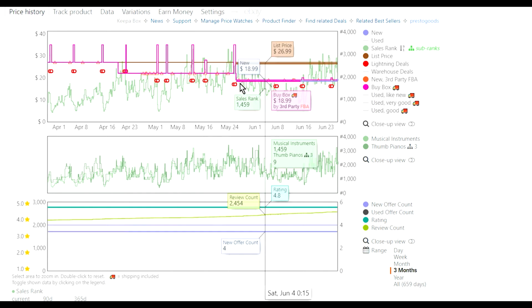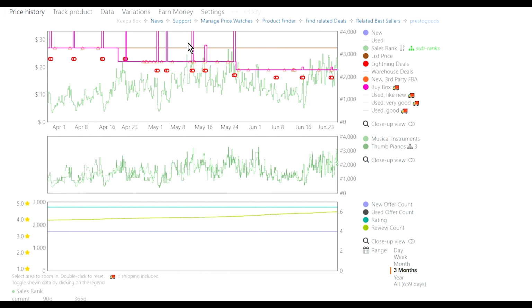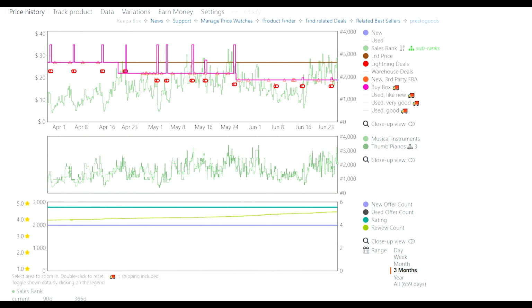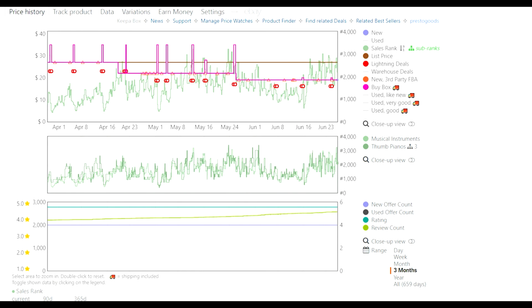Now, what I care to see is the price. I really care to see what the price fluctuation is, because that will show me the least amount of money I can sell the product for, worst case scenario, and the highest price I can sell the product at, best case scenario, and then calculate my profit and loss according to that.